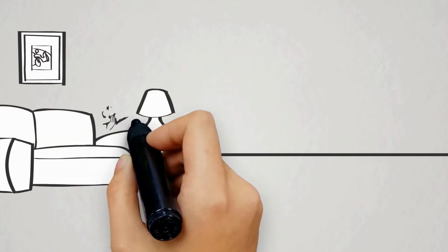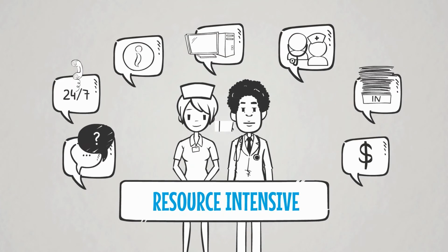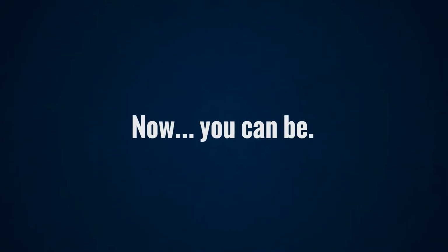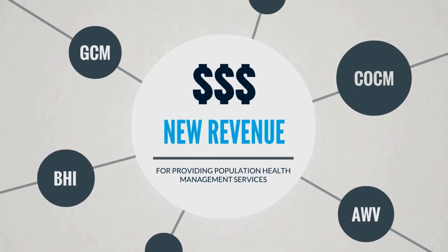But getting patients activated, keeping them engaged, and helping them manage their conditions between office visits is resource intensive. And historically, you haven't been reimbursed for it. Now, you can be. Recently, the Centers for Medicare and Medicaid Services began new programs that reimburse health centers for providing population health management services.